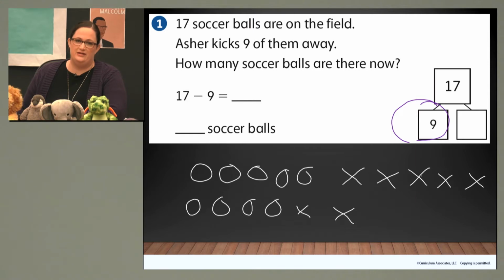17. Mr. Kevin, do you see what I did? I said 9. It was 10. 10, 11, 12, 13, 14, 15, 16, 17 soccer balls. Do we have 17? We do. We have 10 and 5 and 2.